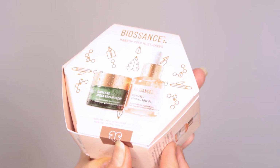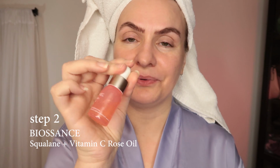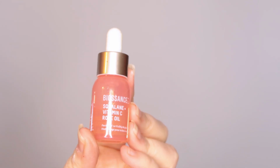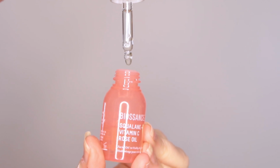Next I have the Makeup Prep must-haves. I'm just showing you the kit itself. I've been using it and it has the Squalene Omega Repair Cream and also the Vitamin C Rose Oil, which I already have. I've had this since I think the spring. It's been almost a year maybe coming up. And since it's the daytime, I'm going to use a little bit of the oil. I'm not going to use the Omega cream because my skin is very oily.